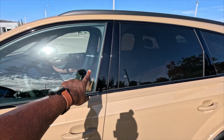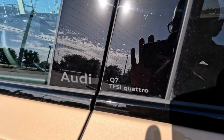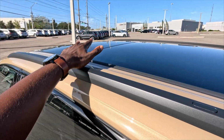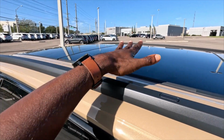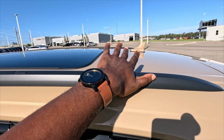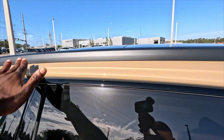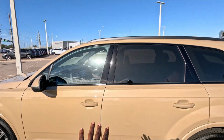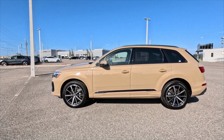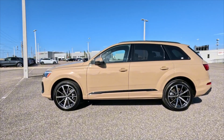And then you will see the B pillar there with our model name. And then you guys will see the gloss black on the roof because that is an actual panoramic glass roof. Sakhir Gold when it comes to the shark fin antenna, and then you guys will see black for the roof rails. Add all of that together and just look at this spec. It's just classy, cool, and collected when it comes to the Q7.